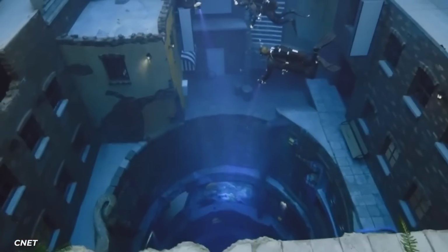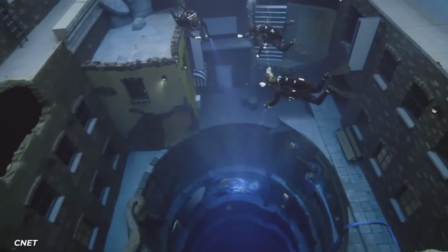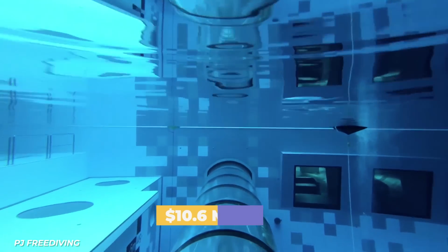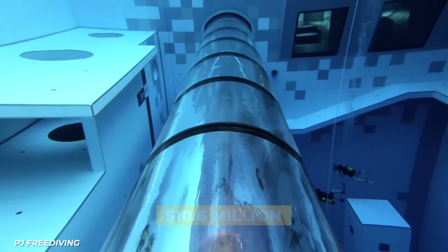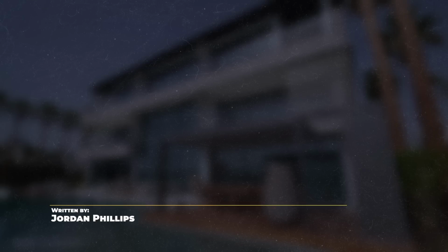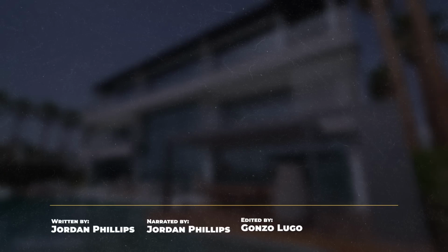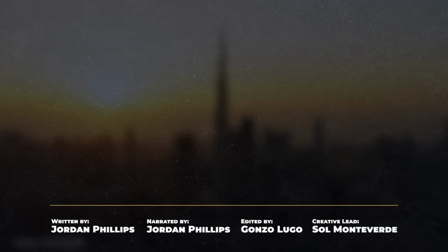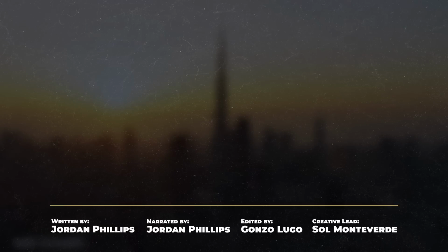While we don't know exactly how much it costs to open the facility, its closest rival is Poland's Deep Spot, which took $10.6 million over 2 years of construction. While this home would probably be the most impressive of pretty much anywhere else in the world, Dubai's got a penthouse that's worth over $180 million.